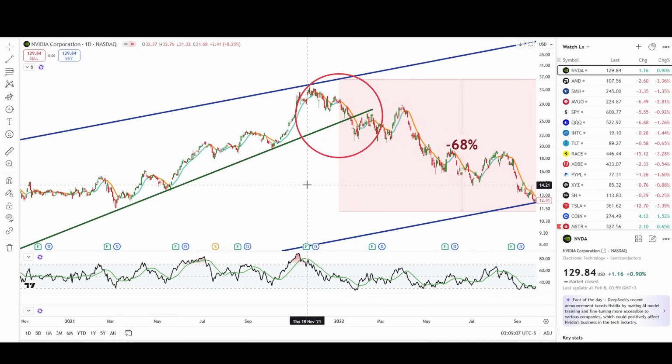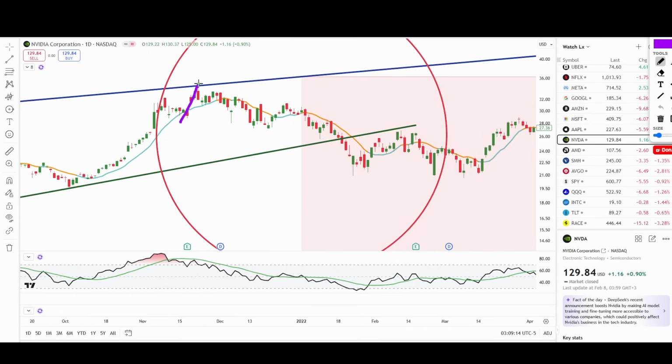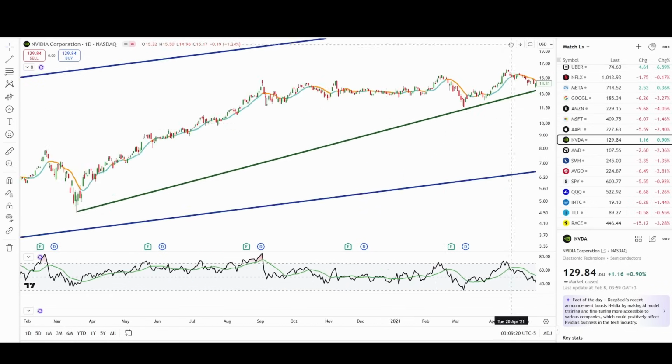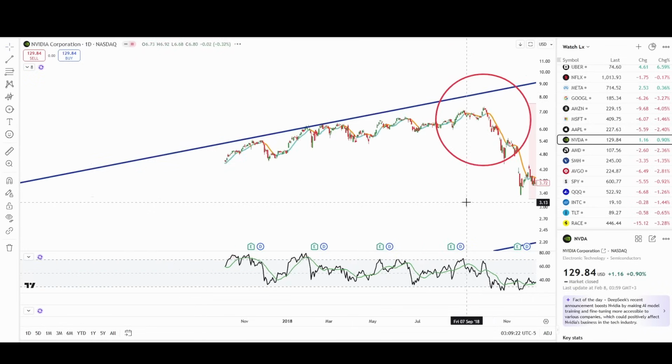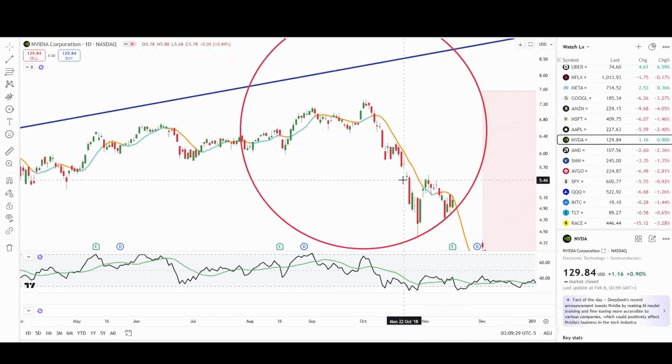Look at this. This is 2021, the November earnings report. Nvidia does, in fact, rally first for 3 consecutive days, and then we get the correction going. In 2018, Nvidia actually rallies for 6 weeks after earnings. So folks looking to short Nvidia on earnings will likely lose out on a lot of money. Nvidia does not tend to want to crash immediately after earnings.